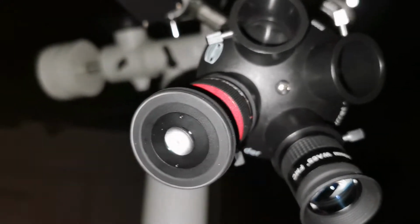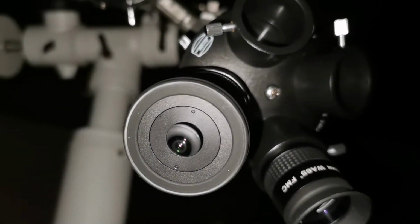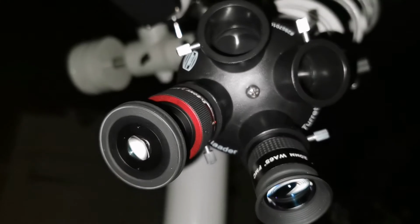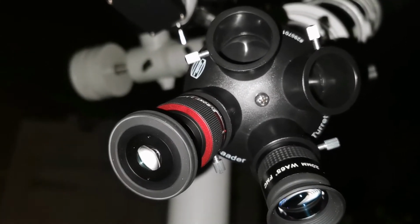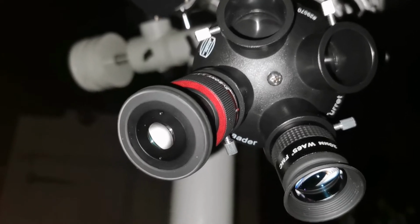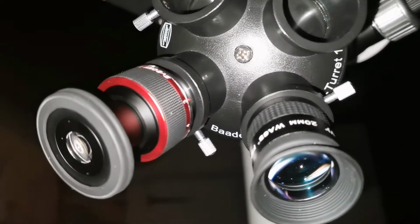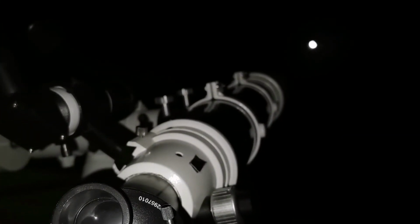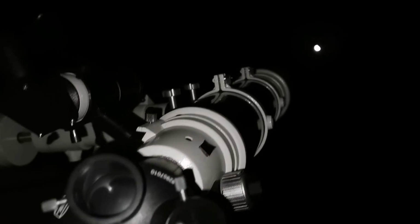Oh, hallelujah. For the first time I can see the Hadley Rille, the lava tube on the moon in the Hadley Mountain of the Apennine Mountains on the moon where the Apollo 15 landed. Oh, amazing. This is the SVBony zoom, and this is a 3mm setting. And I'm using the Skywatcher ED 120.